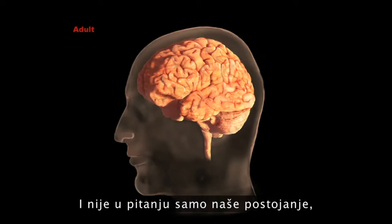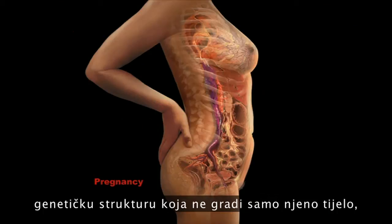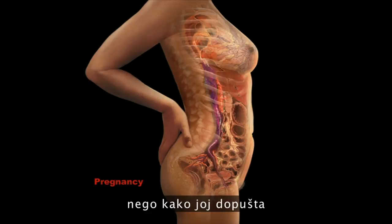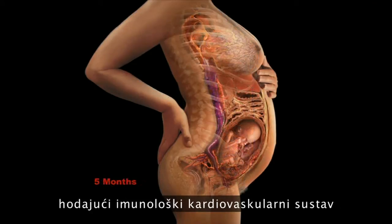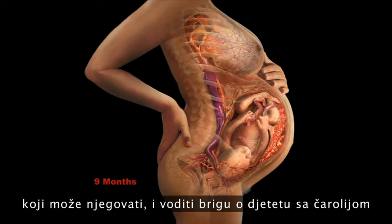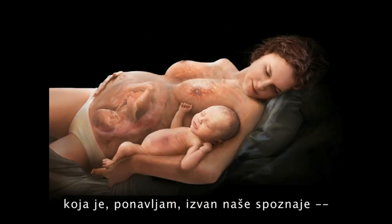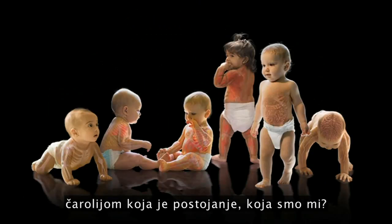And it's not just our own existence, but how does the woman's body understand to have genetic structure that not only builds her own, but then has the understanding that allows her to become a walking immunological cardiovascular system that basically is a mobile system that can actually nurture, treat this child with the kind of marvel that is beyond, again, our comprehension, the magic that is existence, that is us.